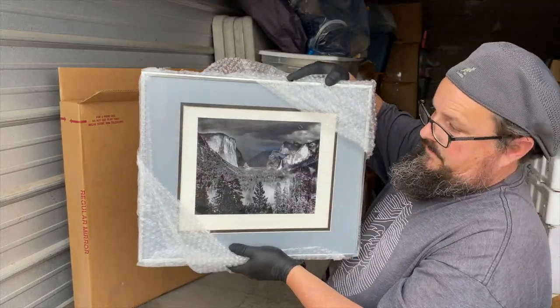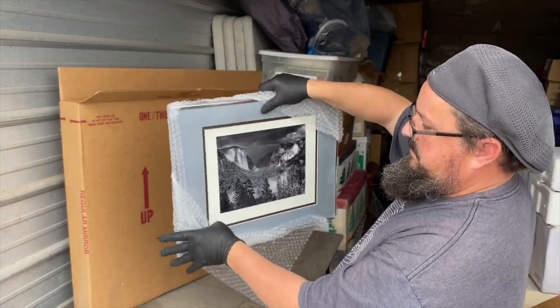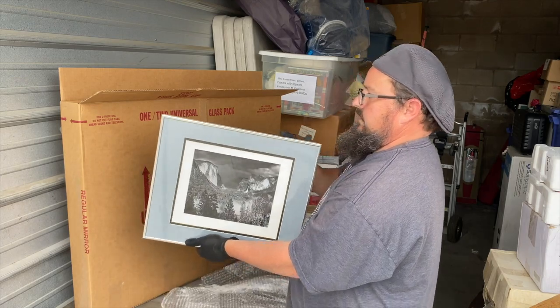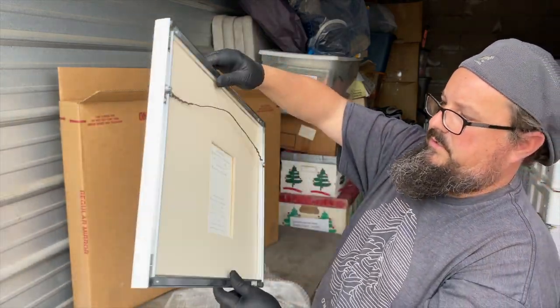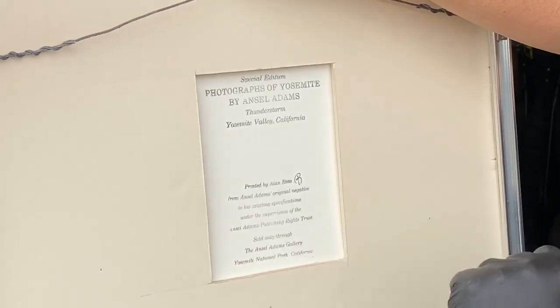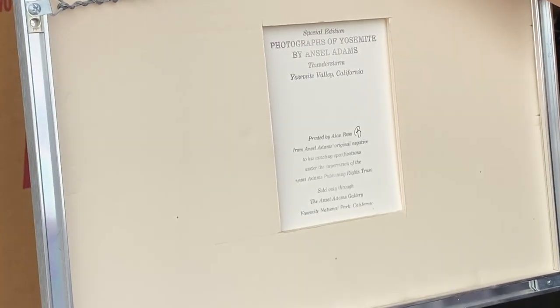This is something nicer right here. Do you see that? That's Yosemite, and I think this must be an Ansel Adams print. The frame's beautiful. Frame's got that nice silver brushed metal and lots of grays. Look at that. Special edition photographs of Yosemite by Ansel Adams. Thunderstorm, Yosemite Valley. Printed by Alan Ross.